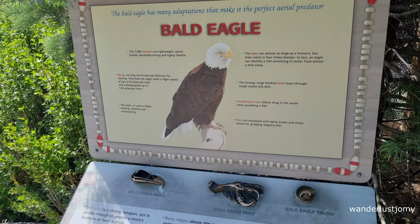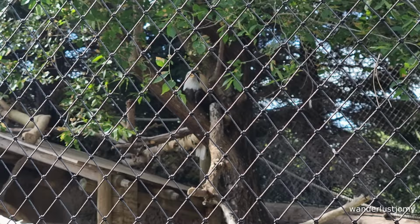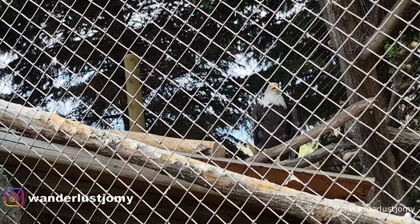The bald eagle, with its majestic appearance and powerful presence, is one of the most recognizable symbols of the United States of America. The bald eagle is known for its exceptional hunting skills and remarkable eyesight, allowing it to spot prey from great distances. Fish, waterfowl, and small mammals are among its primary food sources, and it can often be seen soaring above bodies of water in search of a meal.